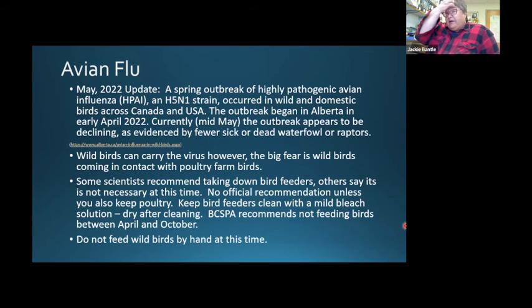This year, there was an outbreak of highly pathogenic avian influenza, the H5N1 strain, which they noticed in birds across Canada and the US. And they noticed an outbreak in Alberta. This was on an Alberta website in April 2022. So currently in mid-May, the outbreak seems to be declining. Okay, that was the report on the website.